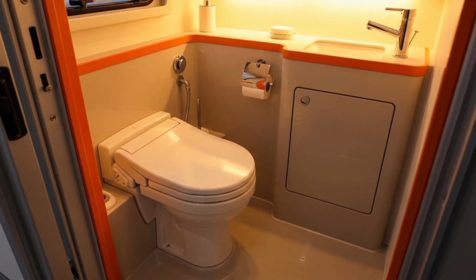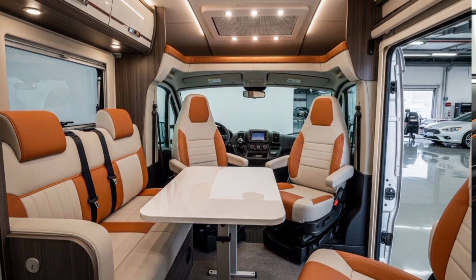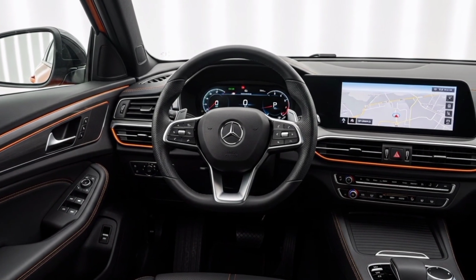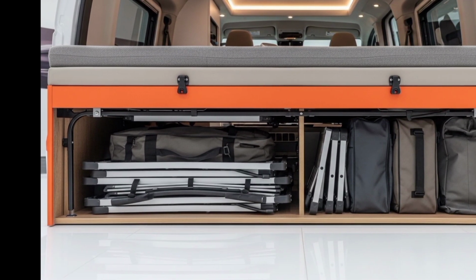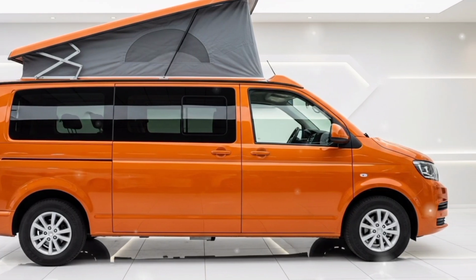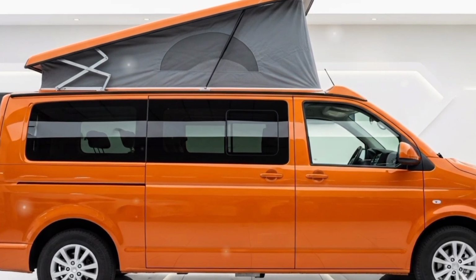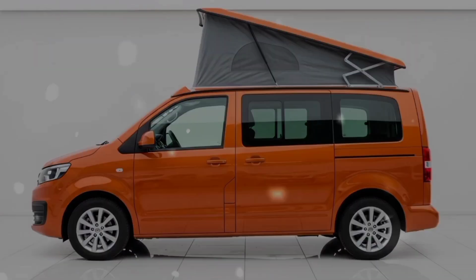Driving experience. Let's not forget that the Kipling is still, at its core, a Ford Transit Custom. That means it drives more like a car than a truck. Power comes from a 2.0-liter EcoBlue diesel engine available with either 136 horsepower or 170 horsepower. You can choose between a 6-speed manual gearbox or an optional automatic transmission.